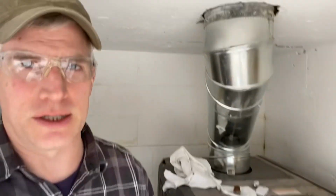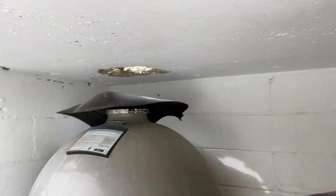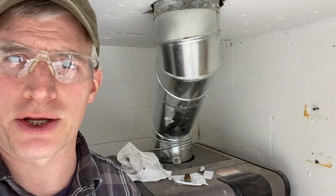Next up, we've got to take the duct, the flue, down for the heater, and then I'll protect the top of the heater. And then I'm going to put a board across from the top of the filter down to the heater. Once that is in place, I can go ahead and resume demolition and try to get some more of this roof out.